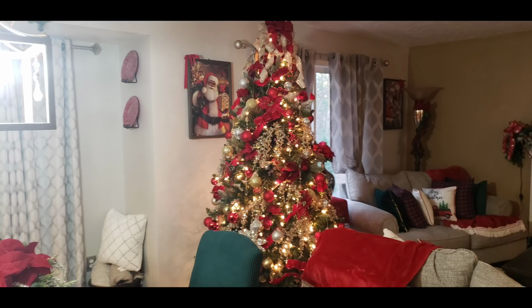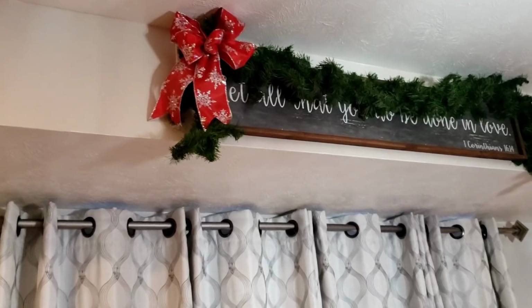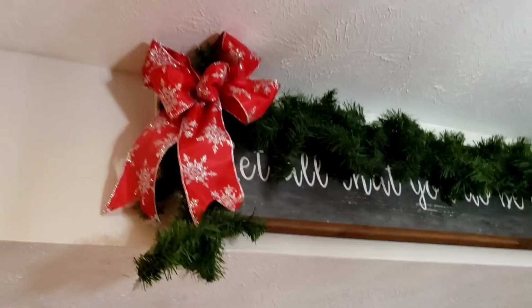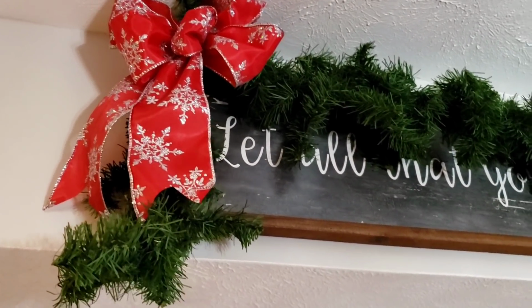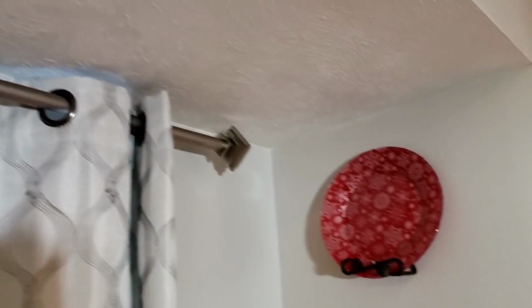All right, so now we're going to take a look at the other part of the kitchen. Look at those plates on the wall. We're going to start up here with the sign. I keep the sign up all the time. It says, let all that you do be done in love. And so I just added some garland over the top of it and added a bow. That's there all year round.